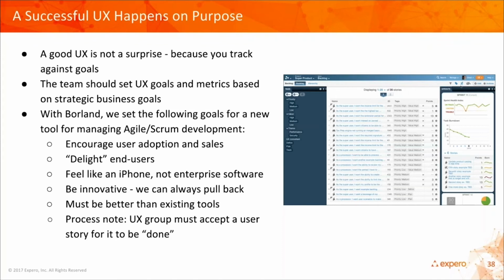And they said, by the way, everybody on the team, the UX folks, are going to vote on whether a story is done or not. And if the UX team says it's not done, just like other disciplines have the option sometimes of saying something's not done, UX team in this case, because of the important goals that have been set, will get to say whether something needs to be continued or not.